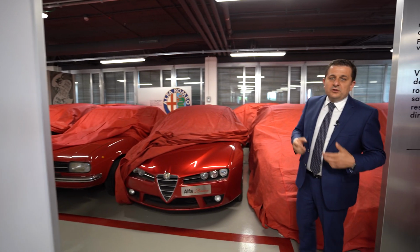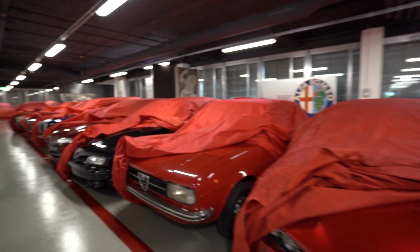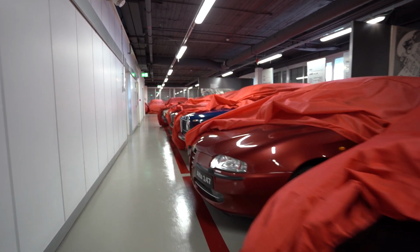Finally, the collection also includes everyday cars, with a big overview of the most recent models, from the sedans of the 60s to those of the 80s, until the cars of today.